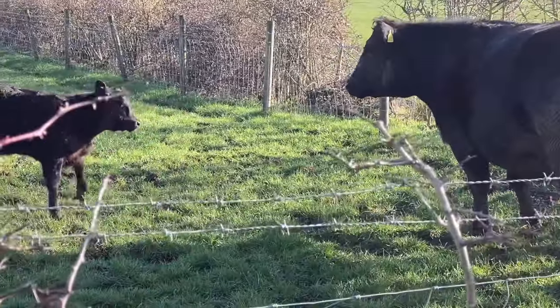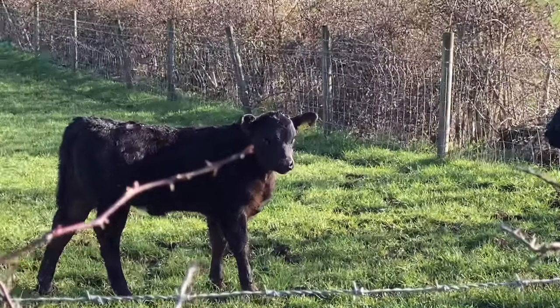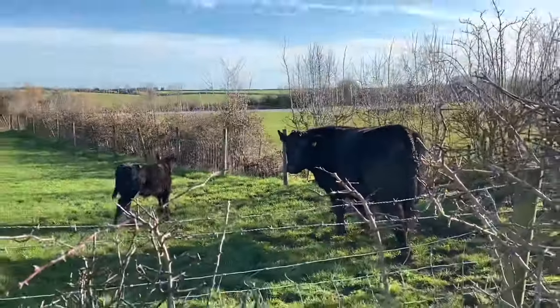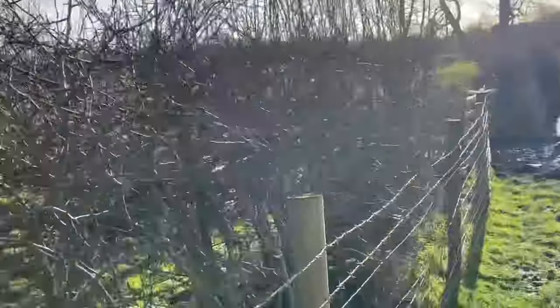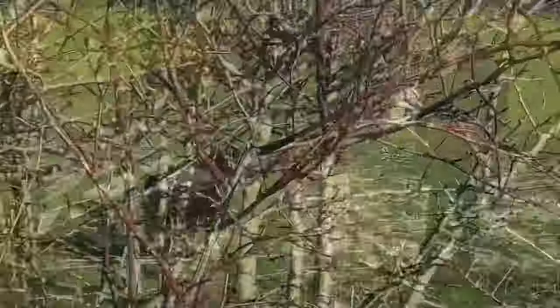It's not a Dexter, it's too big. Yeah, it is. It's a Dexter cross. Yeah. I want a baby cow. Can we have a baby cow? I'm not going to get a cow pregnant. I want to be able to ride a cow to the pub. That's my ambition for next year. Well, this year now.